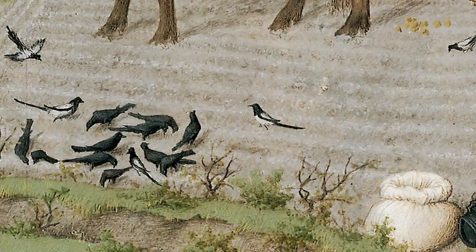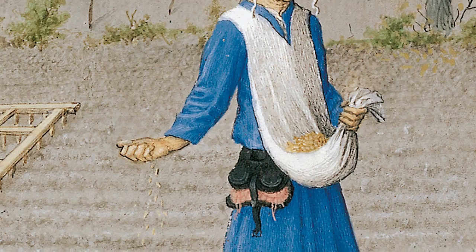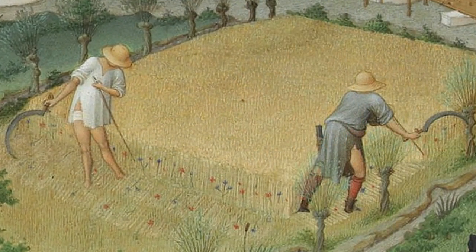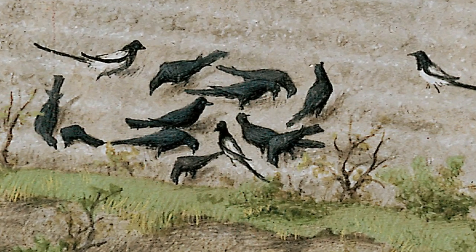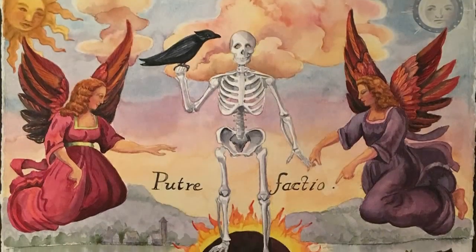The 5 magpies are an omen of wealth and victory, with silver being sown and turning into gold during the following year's harvest. The 11 ravens, the secret that must never be told, allude instead to the completion of the alchemical magnum opus, the greatest aspiration of every alchemist.